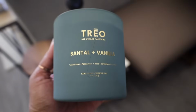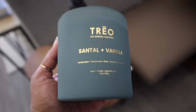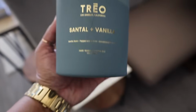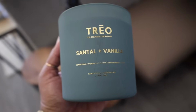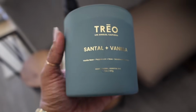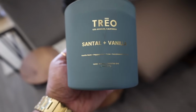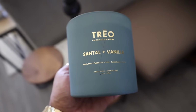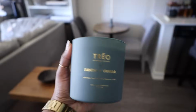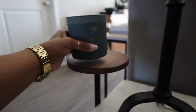I don't think I've mentioned this candle to you guys here on YouTube. I know I shared it over on Instagram, but this is Santal plus vanilla. You guys know I am obsessed with this brand's Santal candle, and Santal plus vanilla is just so sweet and warm and just perfect for the colder months. I'm going to use this on the table to tie in the blue that I have over here on the dining table.